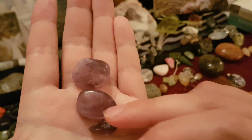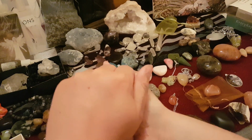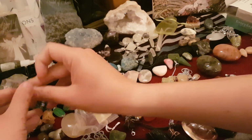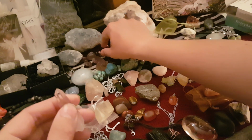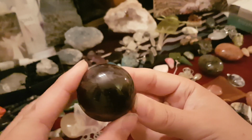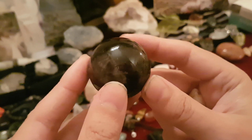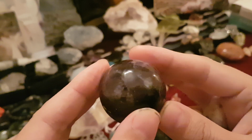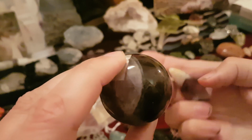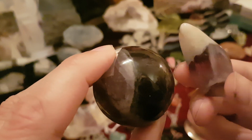Amethysts are exceptionally good for headaches and stress, tension headaches. Placed on the third eye, Ajna. And I'll come to this one in a moment. But I shall show you these two. Now I've taken to holding this of a night time, falling asleep with it in bed. It's called Dream Amethyst, also known as Chevron Amethyst. There's another example. Protection stone, very protecting.